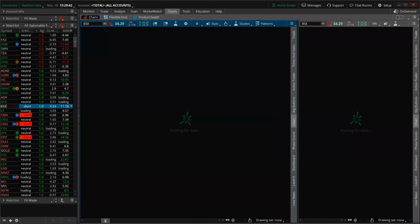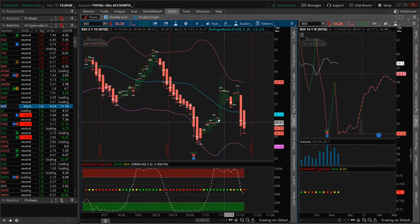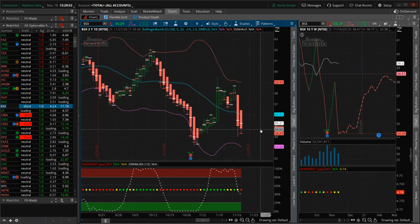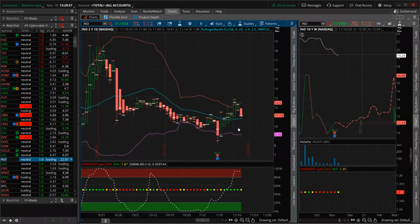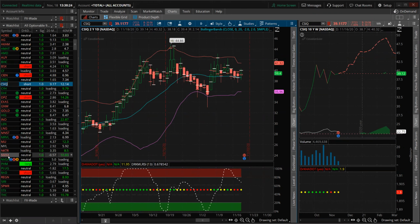Okay, BSX. Here's an example where we have our pullback, but we have a big seasonal move coming. So we're just waiting at this point for those long plays. This is a trade that I'm currently in right now. Yellow dot today. If we get a second red candle, we'll get a red dot painted if it closes with a second red candle. Just looking for some other opportunities for you that I'm looking at here.